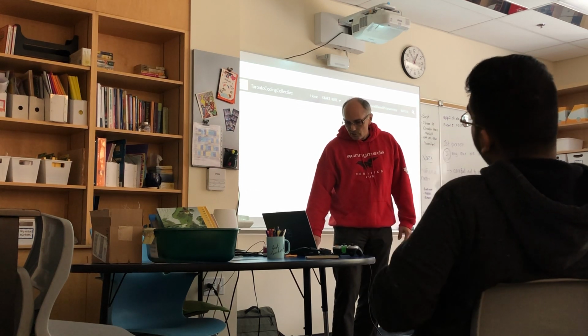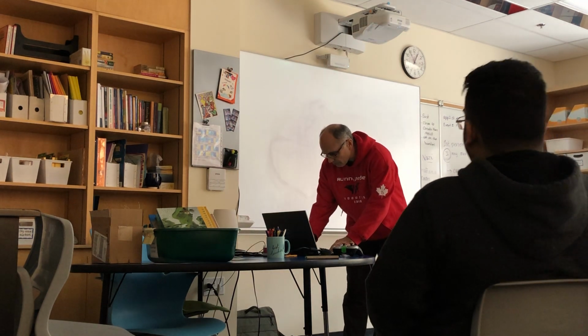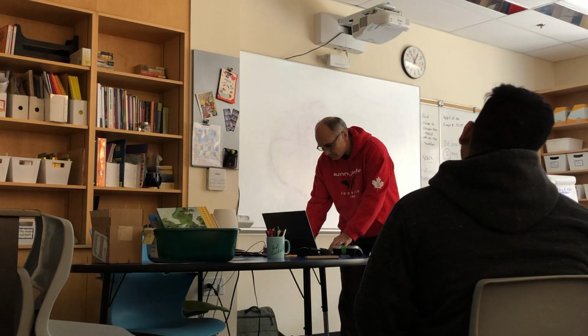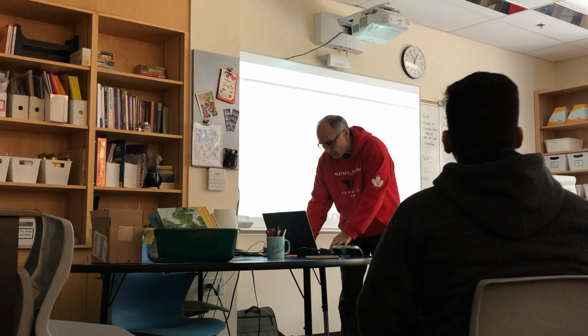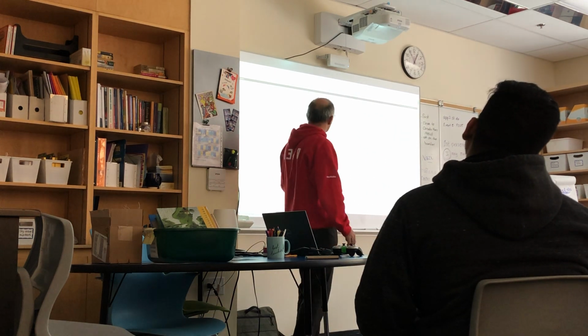So this page is very long, and I'm going to shrink the page way down into micro size so that you can just get an idea of the scale of it.